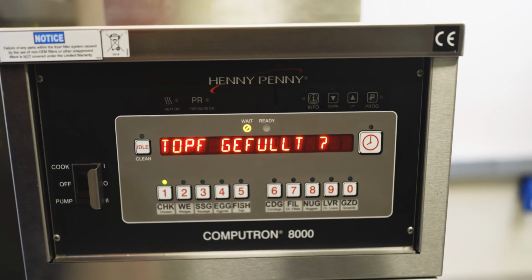Especially in Germany, we have peak times and then we have low volume times. Here in the US, you sometimes have peak times the whole day. But for us, there is enough time to do the filtering. Yeah, that sounds very interesting.